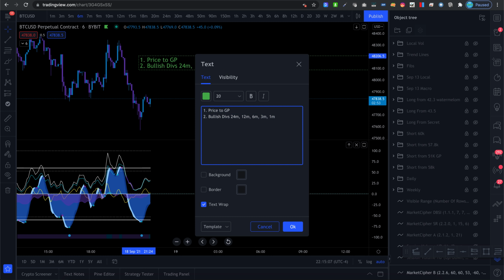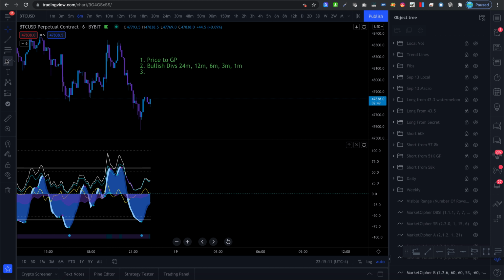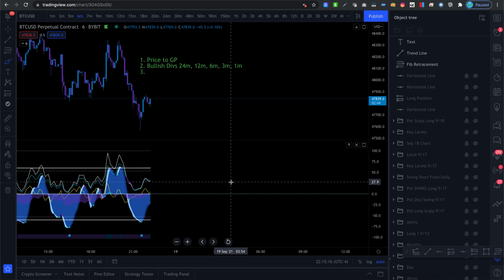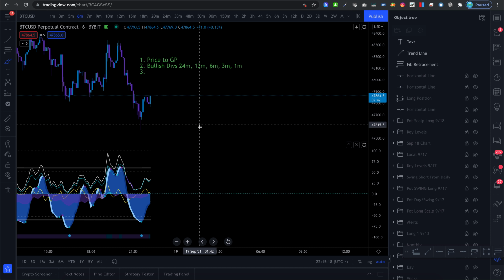Now, when I enter these trades, I've been using very high leverage lately. In fact, the long that I'm currently in right now, the long that I took from down here, this golden pocket, this is using 50x leverage. Now, people hear 50x leverage and they freak out, right? They say, oh my goodness, that's so risky, you're going to get wrecked.